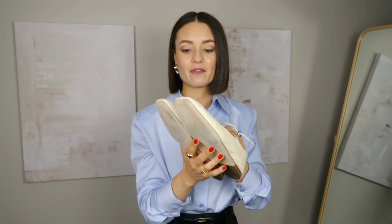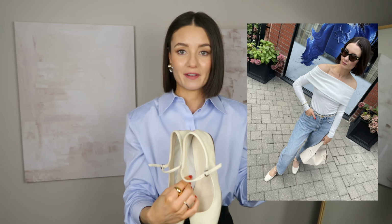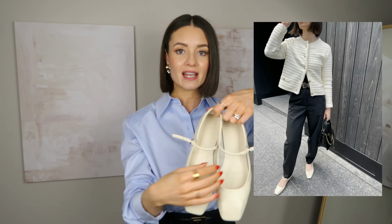But I just love a lighter colored shoe in spring. So I love this cream color. I find it really useful and I get so much wear out of this. And I just wanted something different than a ballet flat because I have ballet flats in a few neutral colors. So for the ivory or cream, I wanted to go for a Mary Jane.